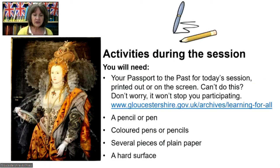So to join in this session, you will need the Passport to the Past resources for today's session. If you haven't got them, don't worry. You can just join in with a pencil and paper and a hard surface to lean on. But you might want to have a look at those later because we've got lots of activities to do with the Tudors, which you could have a look at if you haven't seen them already.